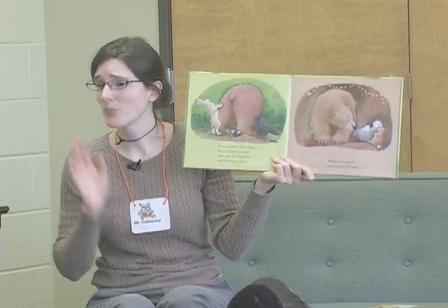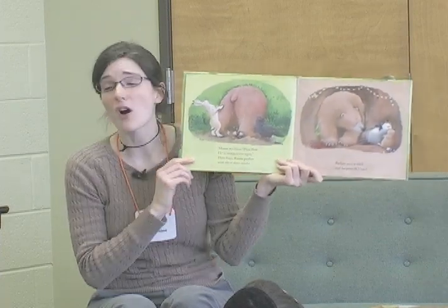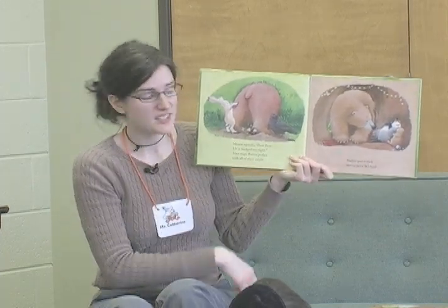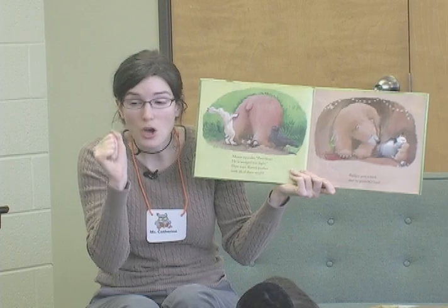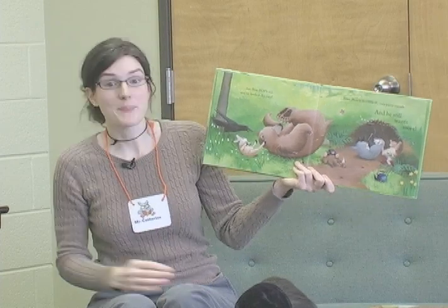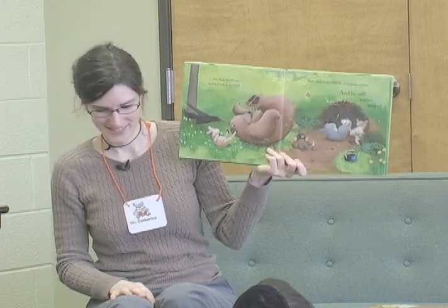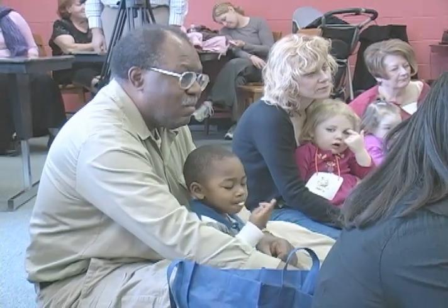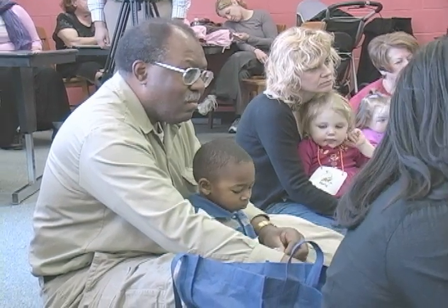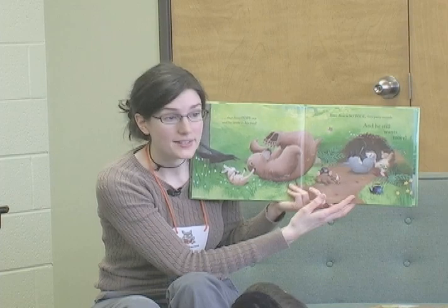So Mouse squeaks, oh, poor Bear. He's wedged in too tight. Hare tugs and Raven pushes with all of their might. Urgh, grrr. And then Badger, he gets a stick and he pries so hard, oh, so hard, that Bear pops out and he lands in his yard. How's he gonna go back in? I don't even know. And since Bear is so wide, they decide to party outside. And after all of that, Bear still wants more.